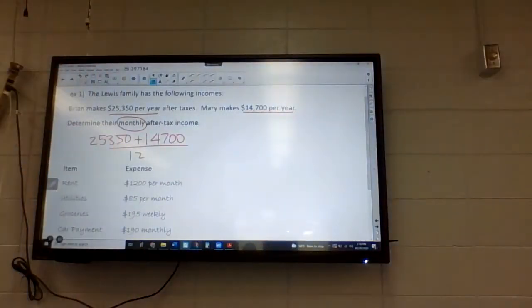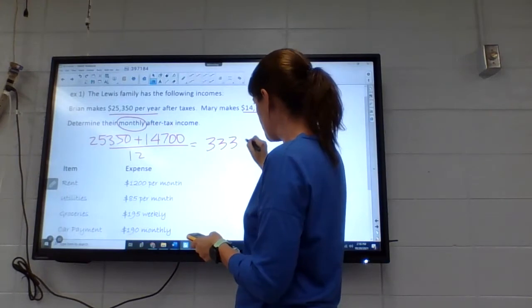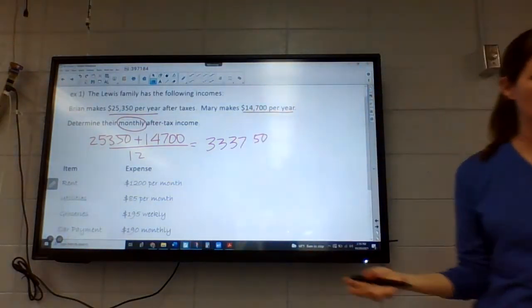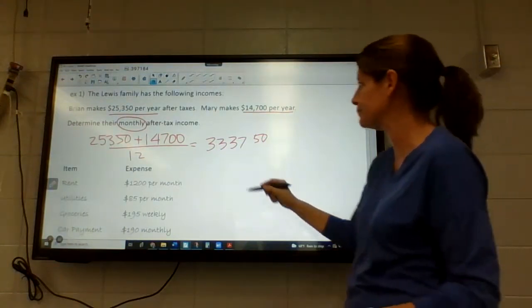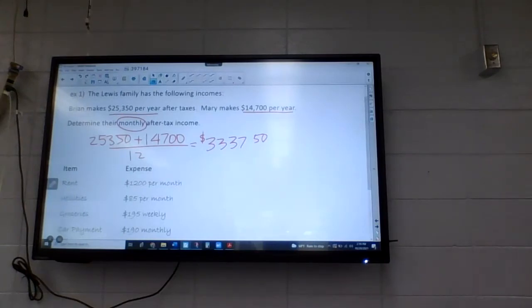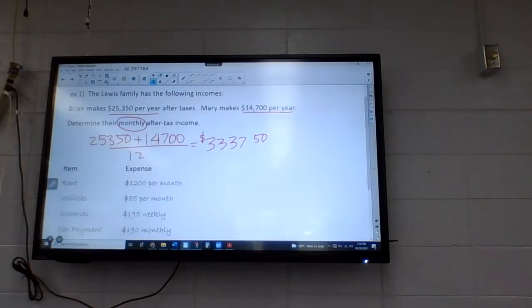Now, again, this is their money after taxes. That's taking out all the extra things; this is basically the money they come home with. Their salary probably says $30,000 a year before tax. You might think they don't make much, but remember how much stuff comes out each month, like income taxes, all that stuff. So together they have $3,337.50 per month to spend.